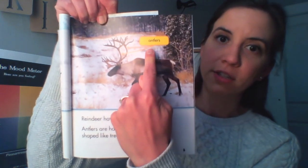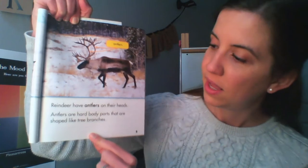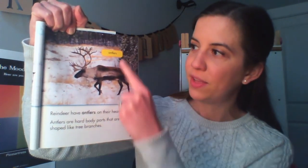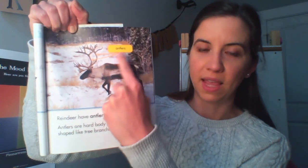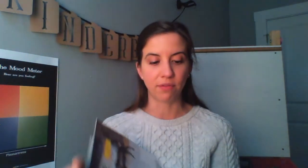And I have learned here what an antler is and what it looks like. These words, antlers are hard body parts, and this picture here with the label helped me to learn what antlers are. Wow, that's something new I've learned. So, today for independent reading, when you learn something new, I want you to go ahead and tell someone or something what you learned and why you picked your book. And then you can also share what you're still wondering.